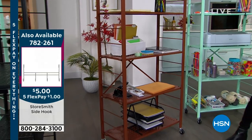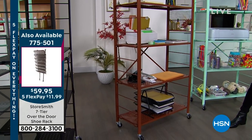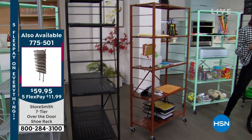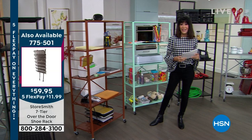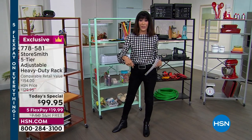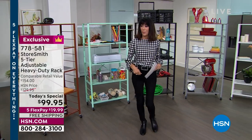400 pounds. Think about that. It will hold up to 400 pounds. Basically, measured about approximately 60 some inches in height, a little over 62 inches with the wheels. Well, let me bring in our special guest for StoreSmith. We have Miss Rebecca Wood.